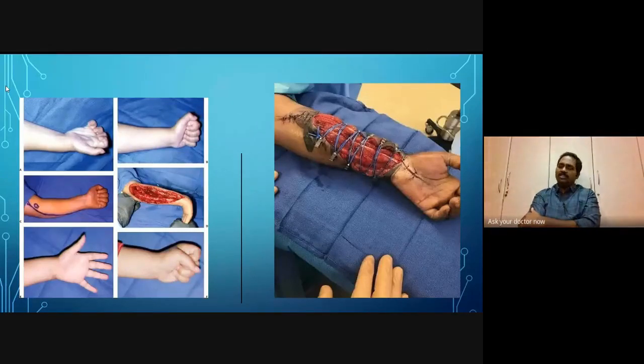So what are the causes and whom do we normally see it in? I would say at least 80% of septic arthritis is seen in children. Whereas in adults, you don't normally see septic arthritis, except in certain cases. It's pretty rare in adults. So why septic arthritis, and what are the causes for this?